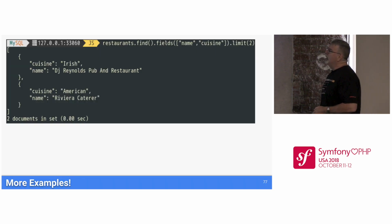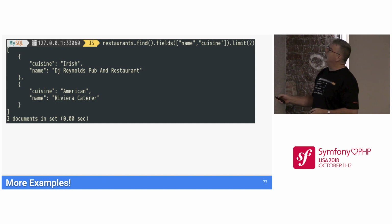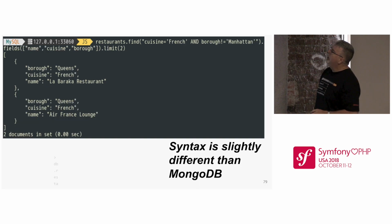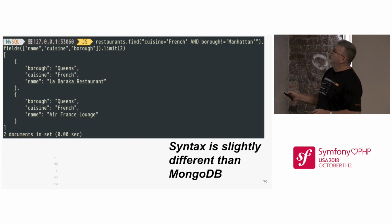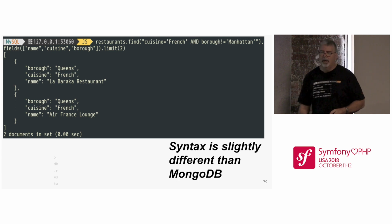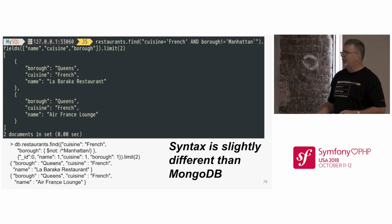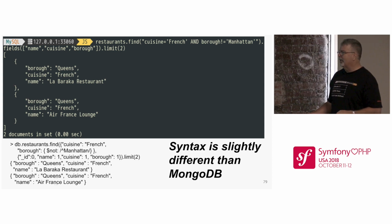Now, if you don't want all the data, you can specify using the fields operator the particular fields you want. You can also find on cuisine equals Italian and with those same fields. And you can also do logical operators like and, borough, not equal, Manhattan. Doing that in Mongo, similar syntax, but I think theirs looks a little messier.